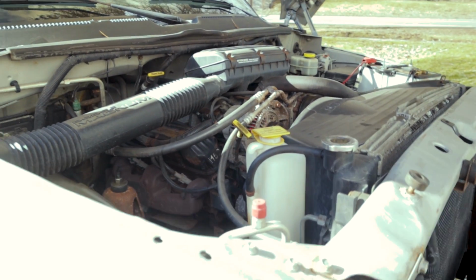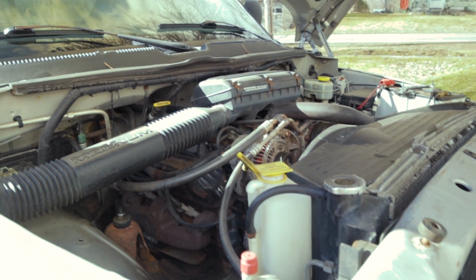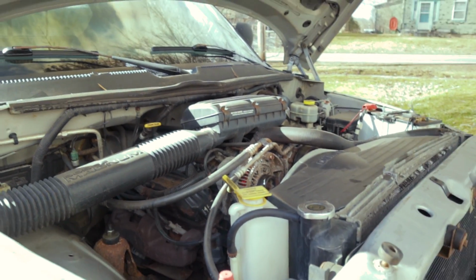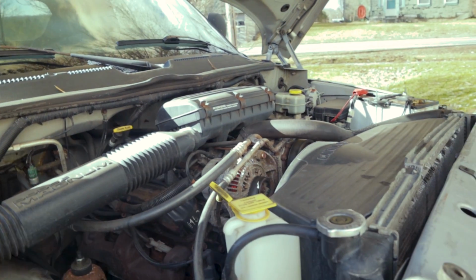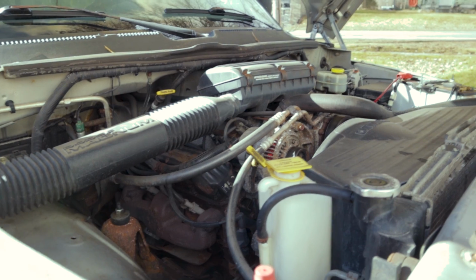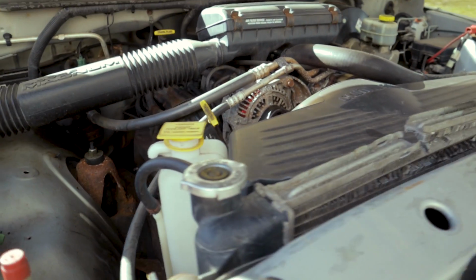There are videos of that way back on the channel if you guys want to see what that truck looked like, and that did have an intake and plugs and wires, throttle body spacer, which really didn't do much other than make it kind of whistle. But we're getting off topic right now.